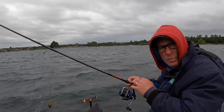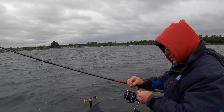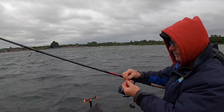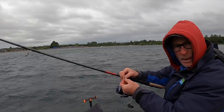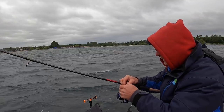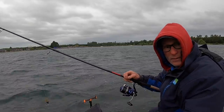First proper bite. Yeah. A bit of snot on my line, but there's also a scale. It may well be that I foul hooked it. Never mind, we'll go again. We've got a nice fish.